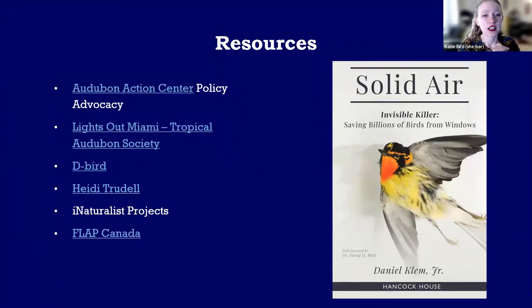And if you're interested in a print resource, Daniel Klem, a professor at Muhlenberg College, recently published this book called Solid Air. And Dr. Klem has focused his research specifically on bird window collisions for almost 50 years. So he is a world expert in what we can do about saving birds from windows. So I highly recommend that resource as well if you would like something on your shelf.